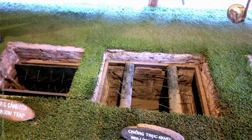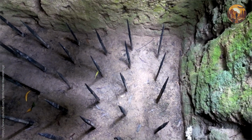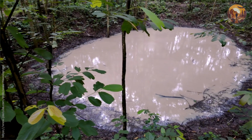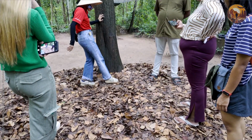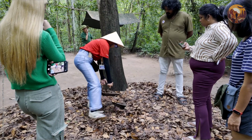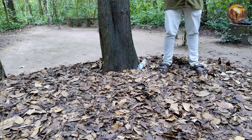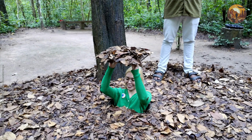Most of the pits below the traps were equipped with sharp bamboo spikes that had been coated with human feces to cause infections in those who were impaled. We walked past a small bomb crater to where our guide demonstrated a hidden tunnel entrance that was pretty much invisible unless you knew it was there. Then members of our tour group were permitted to pose in the tunnel entrance.